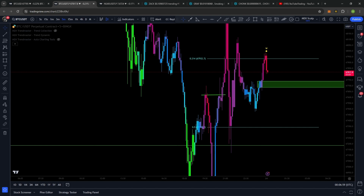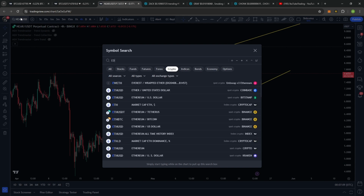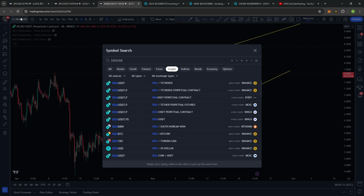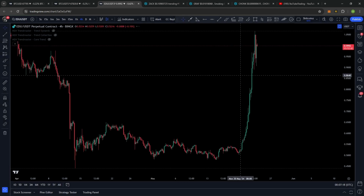Sorry, there was another coin that was mentioned earlier. I forgot I was going to look at EDU USDT.P. Oh, it might be too late. I just realized that you were talking about a scalp.